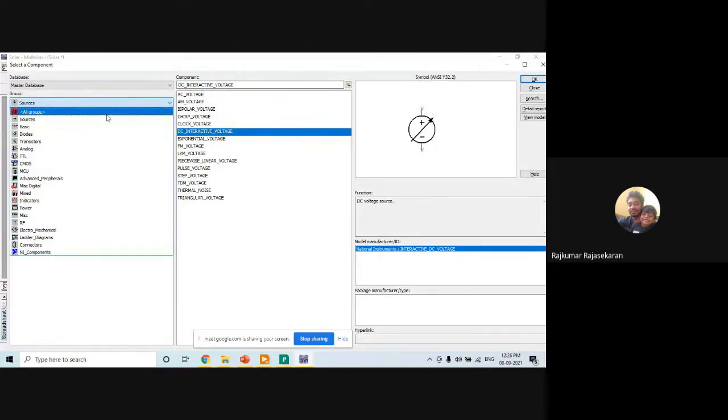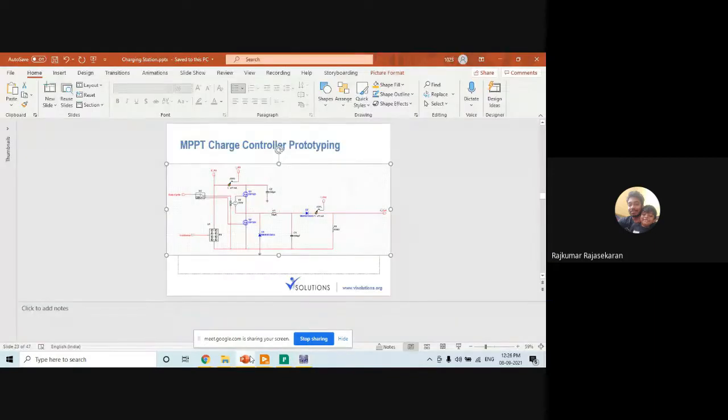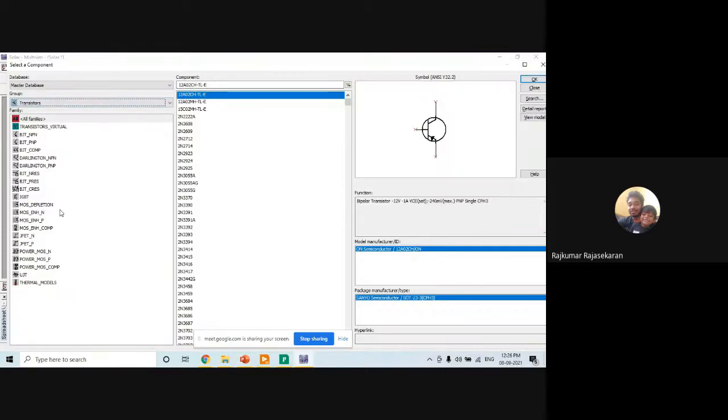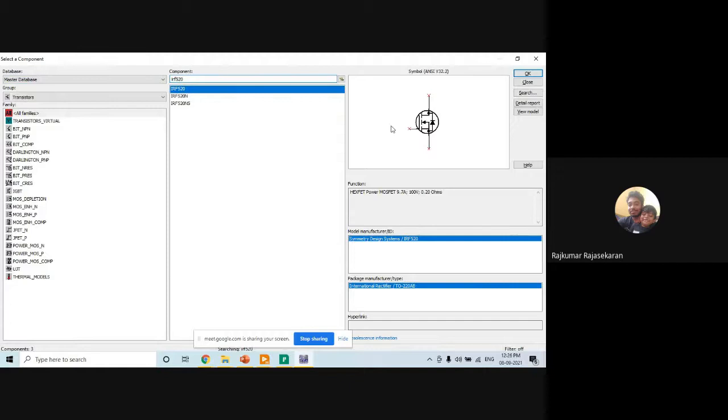So where can we find the components? Okay, we can go to transistor, and we have this MOSFET. For prototyping, we have made use of IRF 520. Finding an IRF 520 here is going to be a hectic task, because the number of transistors we have is 7517. So instead of searching manually, if you know the component value, you can just type IRF 520, and it's going to be listed as one of the components.